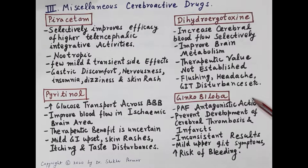Another drug is ginkgo biloba. It exhibits platelet activating factor antagonistic action. That means it prevents the aggregation of platelets. And since it prevents the aggregation of platelets, it inhibits the formation of thrombus, thereby preventing cerebral ischemia. So ginkgo biloba prevents development of cerebral thrombosis and infarct. However, it shows inconsistent results, and it produces mild GIT symptoms, and it also increases the risk of bleeding.